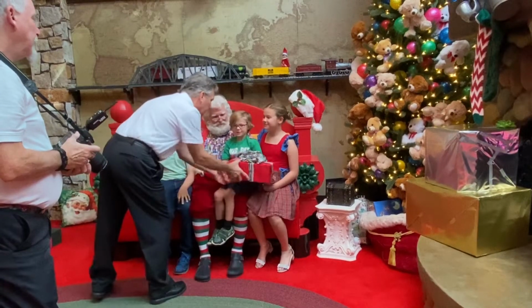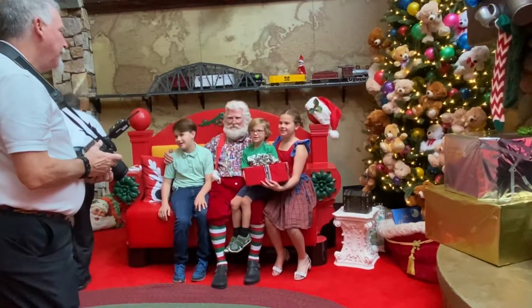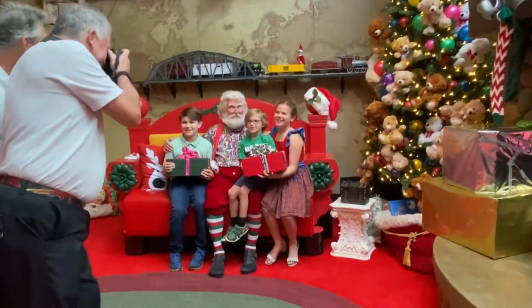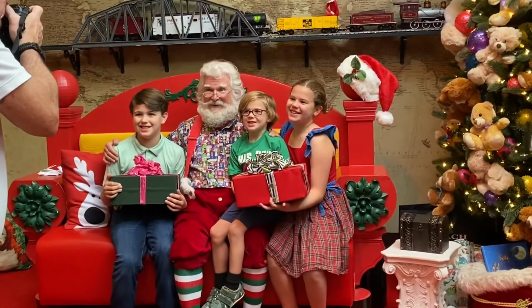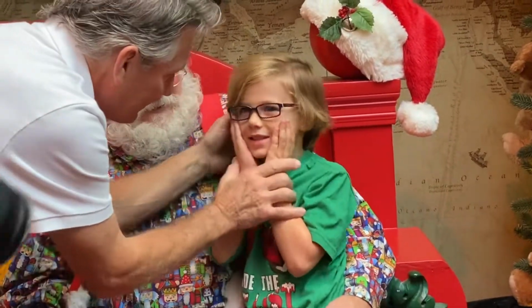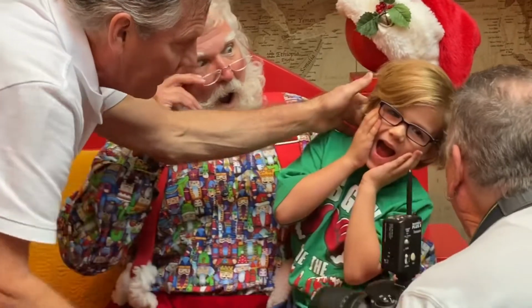They have props for your child to hold while they take the photographs, such as these gifts that you can see my children holding. And in addition to photographing all the children together, they will also individually take several shots of the children by themselves.